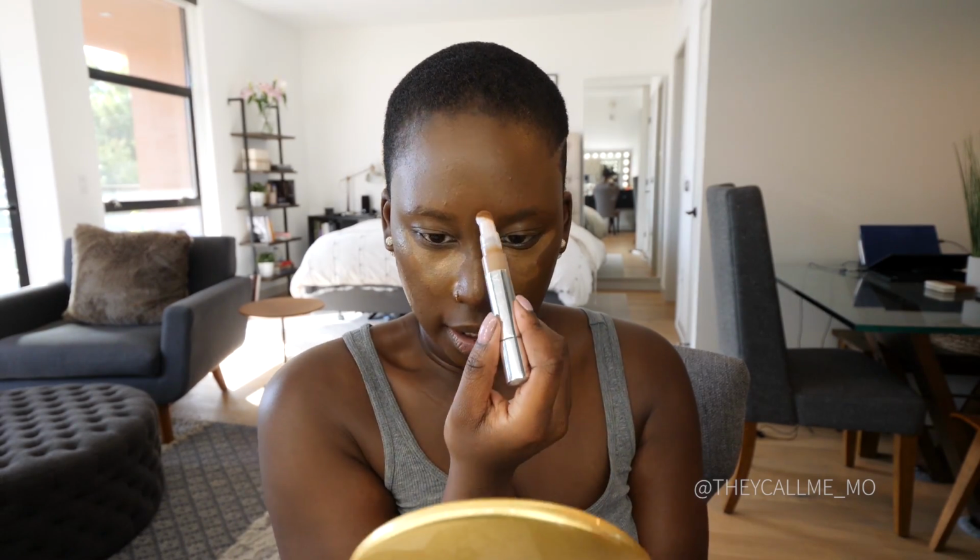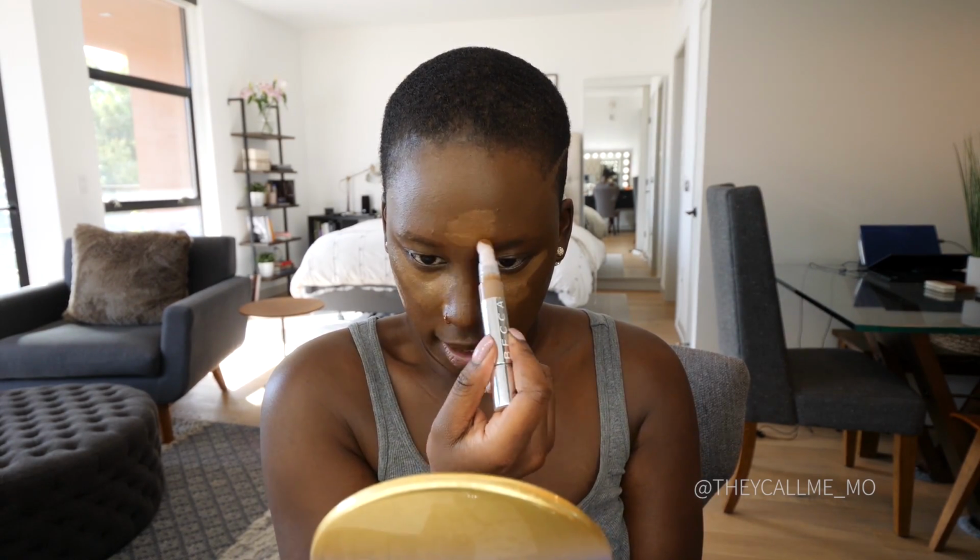It feels super lightweight and moussey almost. So again, this is for someone who doesn't have a lot to cover and probably just wants a little something lightweight that you could just use your fingers to blend out and then move on about your day. I like to use a beauty blender to apply my concealer, so I'm going to do the same thing with this one.